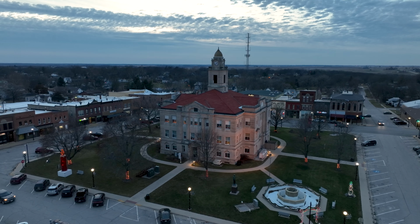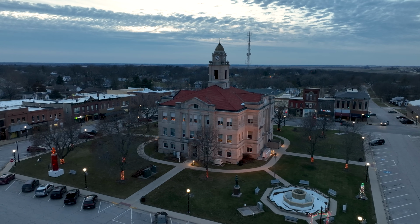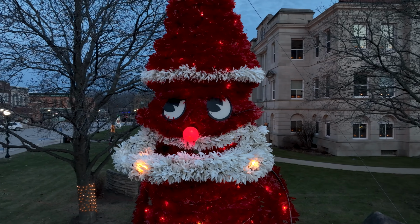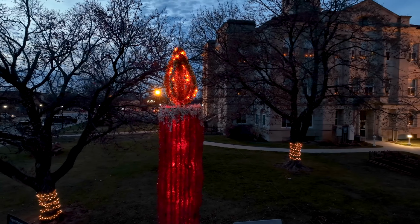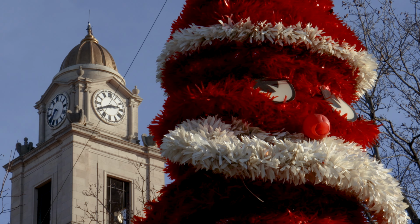Every town has its own unique holiday traditions. For Sigourney, Iowa, there is no holiday tradition more unique than the Santa and candle decorations displayed outside the courthouse. For a lot of Sigourney natives, these decorations have been around for as long as they can remember, but they are not as old as they may appear.